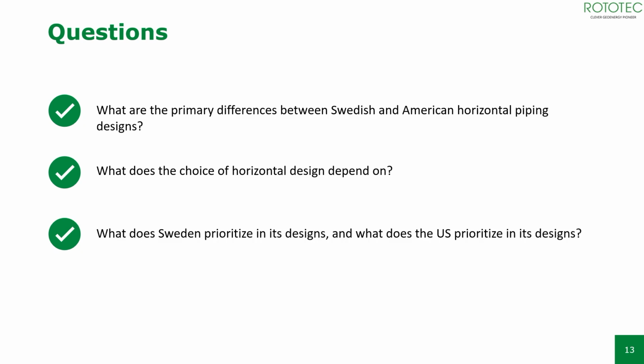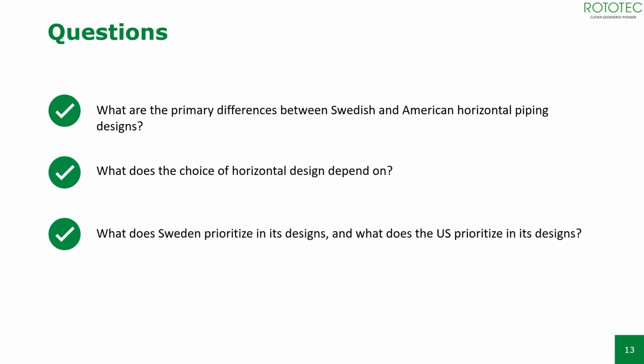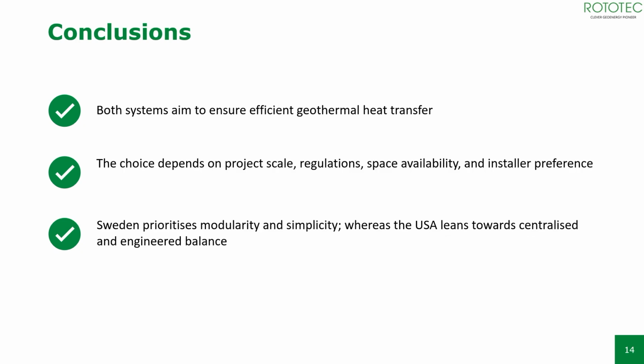Questions. What are the primary differences between Swedish and American horizontal piping design? I'll go to the next slide where I have the answers. Both systems aim to ensure efficient geothermal heat transfer. What does the choice of horizontal design depend on? The choice depends on project scale, regulation, space availability, and installer preference.